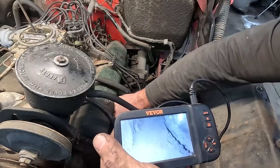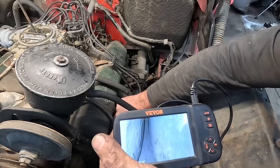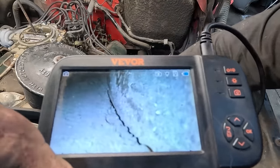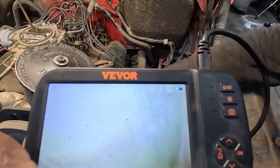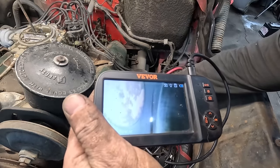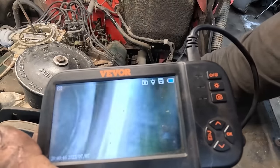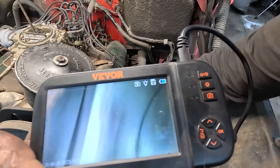Oh, the valves. Ugh, just looks carbony. Holy. Really? I don't know what that is. You can see that. Hopefully you can see that. Look at that mess. These are pistons. So that looks okay. I mean, doesn't look bad. This one just looks super carbony, that's all. I don't know how bad that is for you folks to see, but looks good.